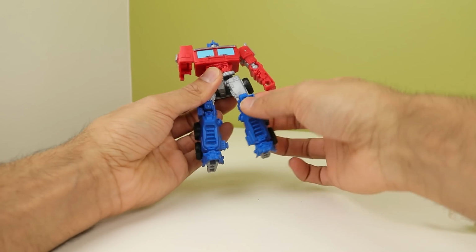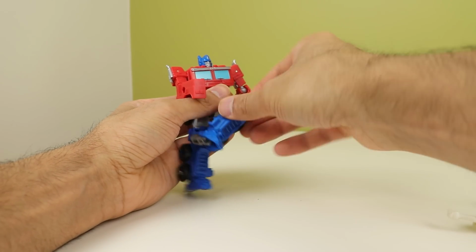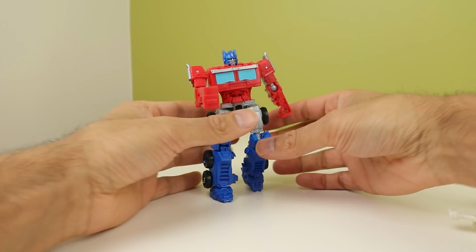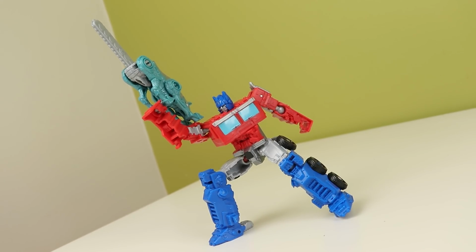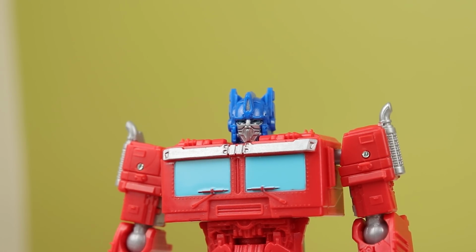You got hips that move forward, they can't go back, they can go out that far. You have knees that are on ball joints, so it also gives you a thigh swivel. And then the heels can tilt down if you want him to step forward a little bit. Get out of the way, Tigatron. So this thing is already 100% worth it, and you get a dog that turns into a chainsaw, which is always cool. Head sculpt is awesome, but the rest of the tooling feels a little bit bland.